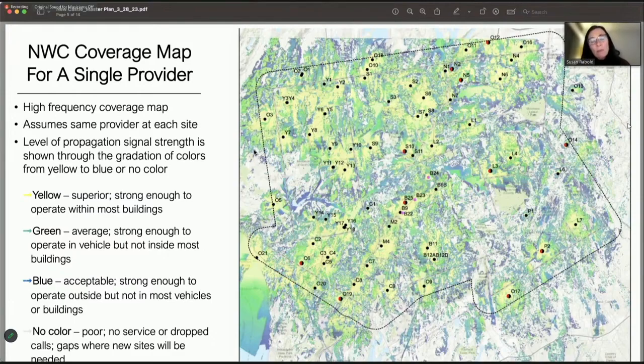The yellow shown on the map represents superior coverage from the antenna mounted at these different locations. If it's yellow, it symbolizes in-building coverage. So if you're inside, say, an office building, a residence, or a retail commercial building, and you see yellow, it represents that you would have good coverage. As you move out into the green colors, those are signals strong enough for outdoors and in a vehicle while traveling, but not necessarily inside a building. The blue is really just outdoors. And where there is no coloration, those are your most serious gaps of no connectivity and very poor coverage. So you can see throughout the study area, you have significant gaps.